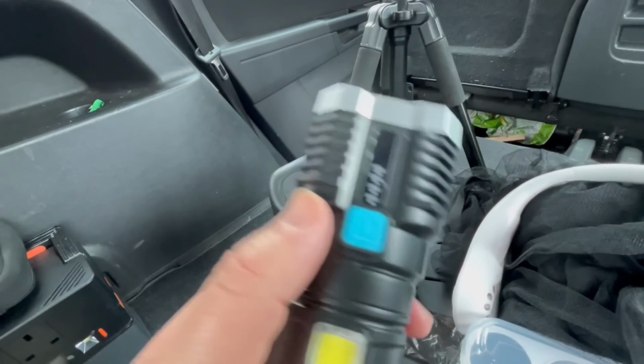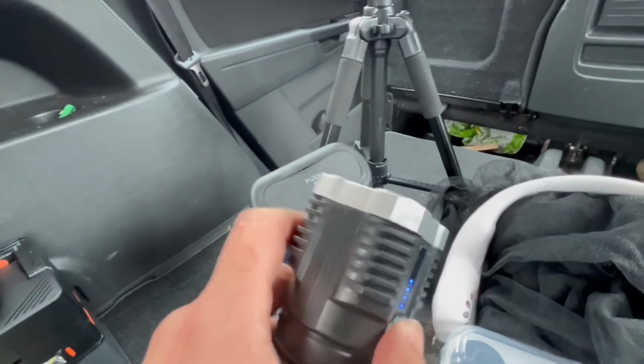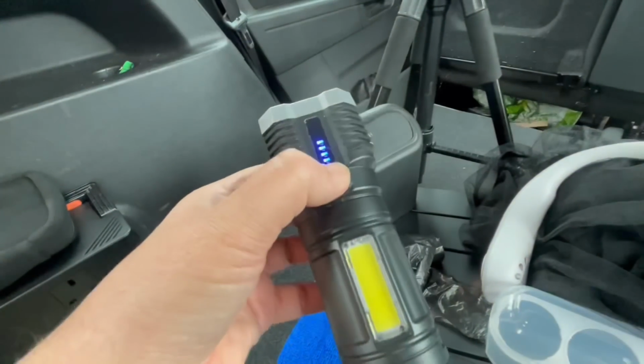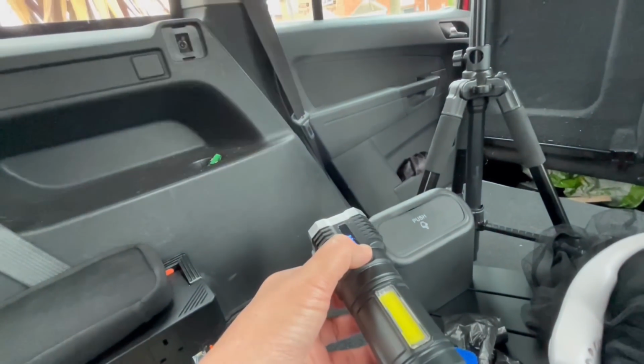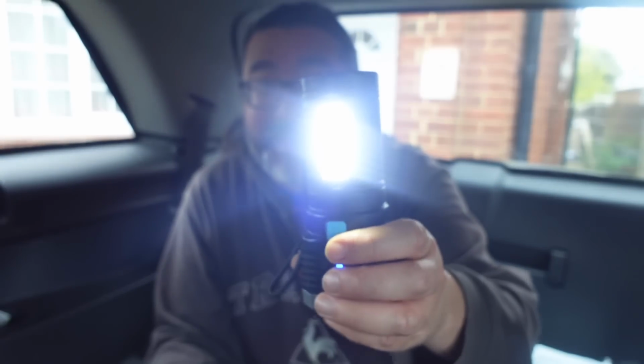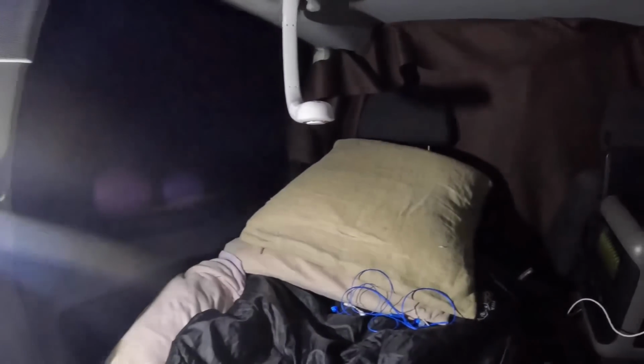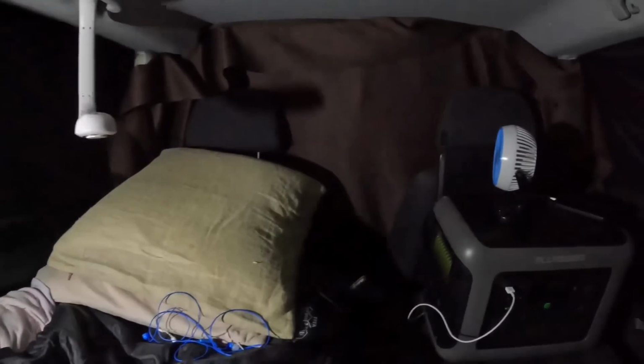Now, this does feel like proper cheap plastic. It also feels like it didn't need to be this large, but it was only a few quid, so you can't complain. And actually, for car camping purposes, it's not bad. I mean, what is good though, I used, blinded myself, Jesus. What is good though, on the car camp, you can use that function and it lights up your car like this. So I did use it on my last car camp and it wasn't too bad.